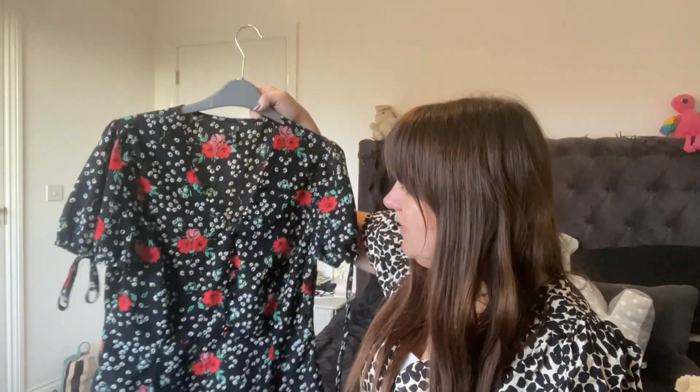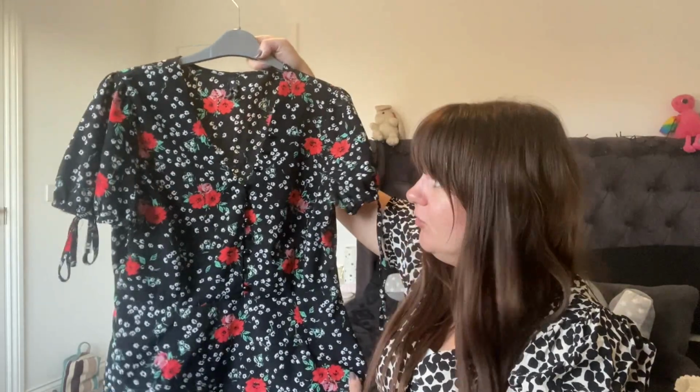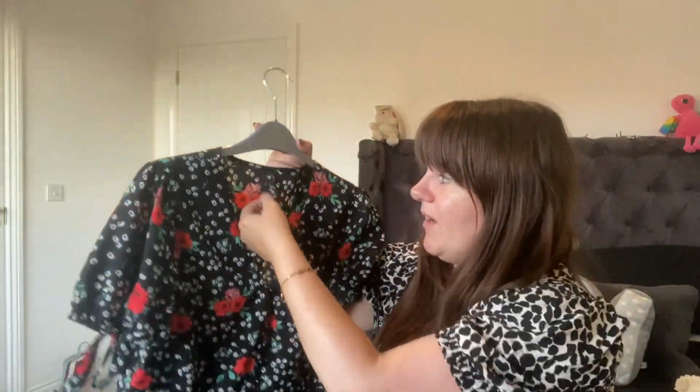A little bit snug, I can get it on, but it is a little bit tight, but it's really, really pretty. And she wanted £2 for this, which I thought was pretty good. It is very snug, but I really do like it. But again, it was a gamble on my part. It was a brand I didn't know.